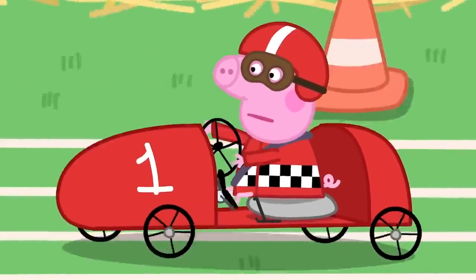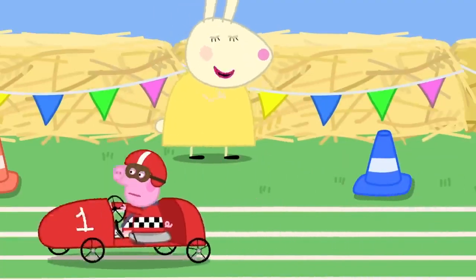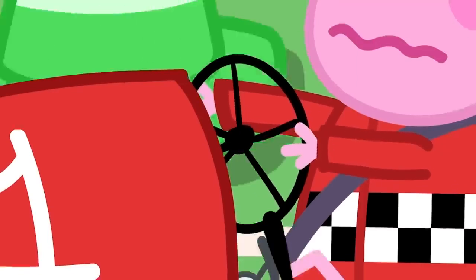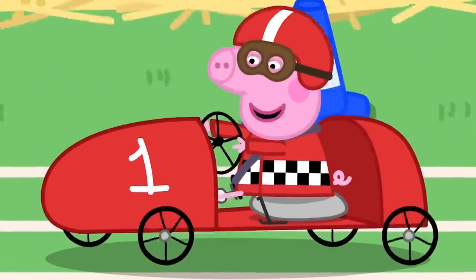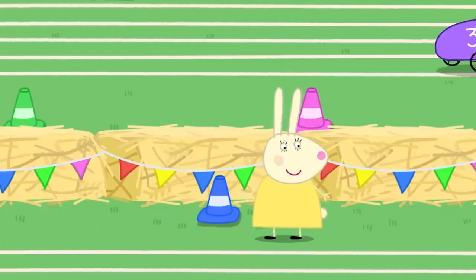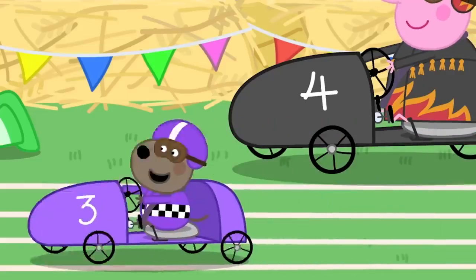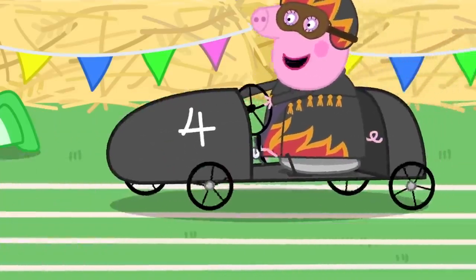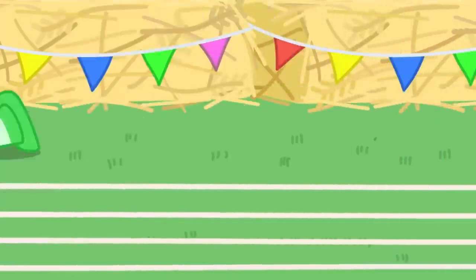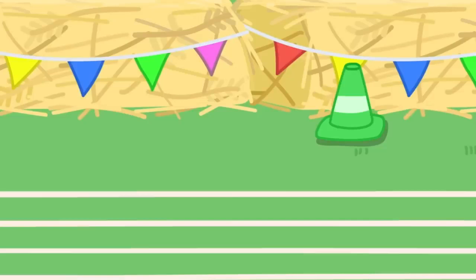Peppa is riding all over the racetrack. Turn the steering wheel more gently, Peppa. Oh! Much better. There we go. Whee! And after that, Mummy Pig has driven her car.